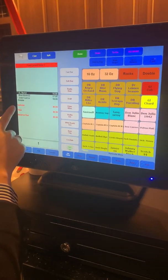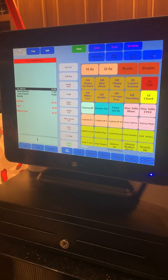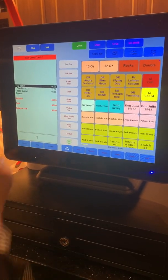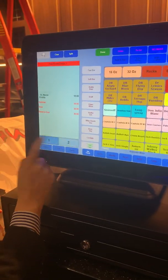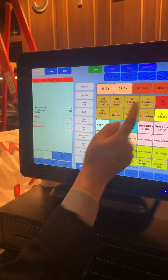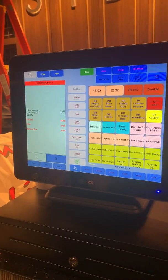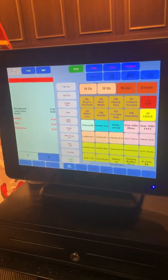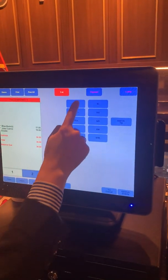But let's say I want to split it onto another check because I need the Merlot voided out from my manager or comped off. Split, add, Merlot, highlight over, and then there you go. Cool. Then you can close this out. Fast cash means that they gave exact change. So you should only click that if they gave you exactly 36. If they gave you 40, you click close, cash, 40.